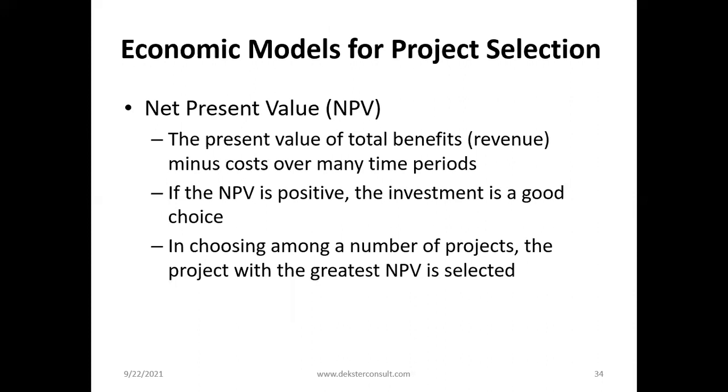Economic models for project selection. So we want to look at some considerations that are made before one project is selected over another, in case an organization is not in the position to take advantage of all available opportunities, but we want to take the most beneficial opportunity out of a number of options. So one method of making such a choice is to use the net present value.